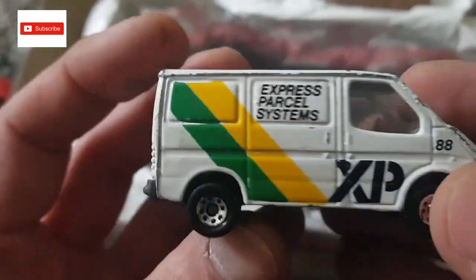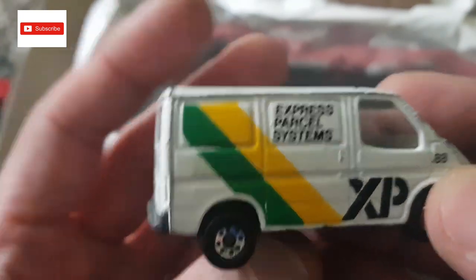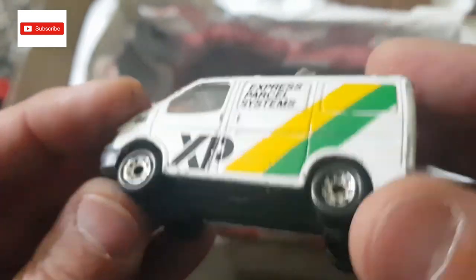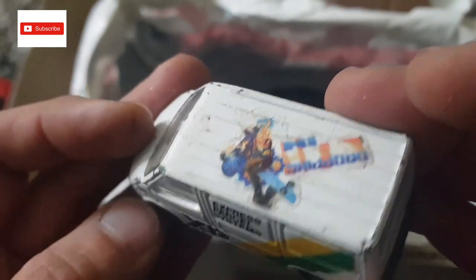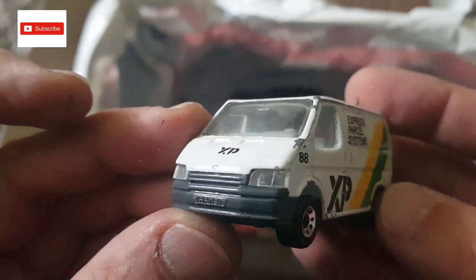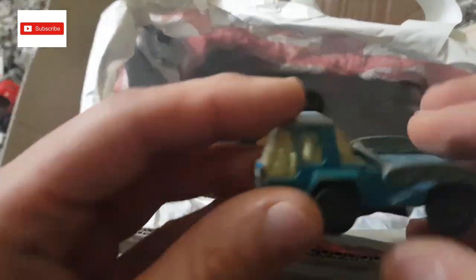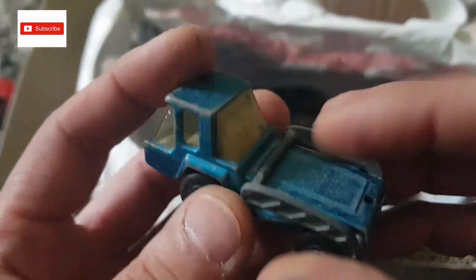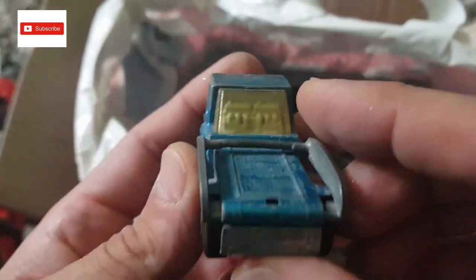We have a Ford Transit, Express Parcel Systems, Matchbox 1986, and the sticker on the top. I like this one as well, this looks cool. Oh, this must be an older one. Yeah, 1978. A garbage truck. Missing the garbage can.